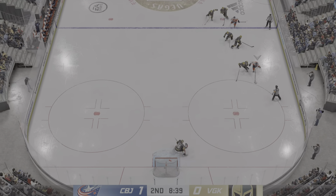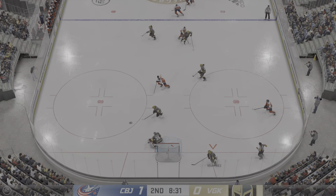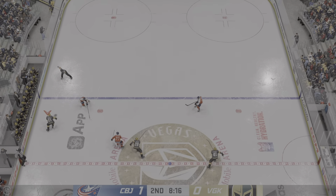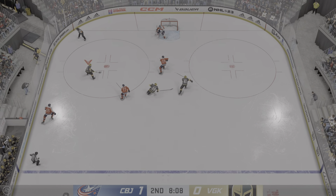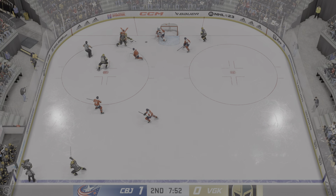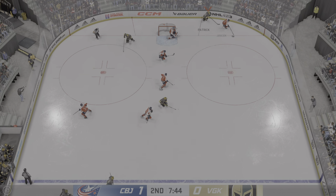Handles the puck. Vegas tries to break out from their own end. With possession along the wall. Oh, they couldn't connect on the play. The Blue Jackets have it now.